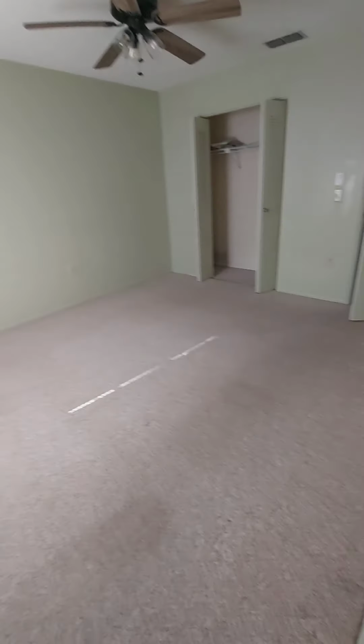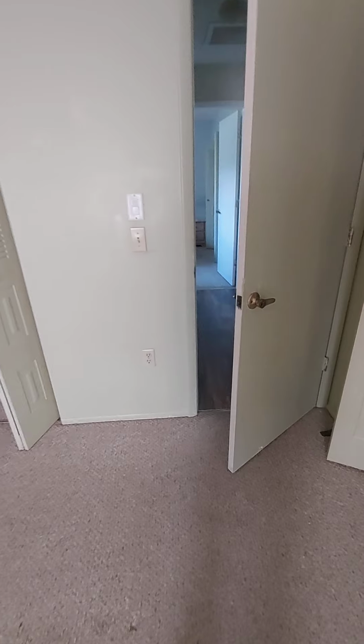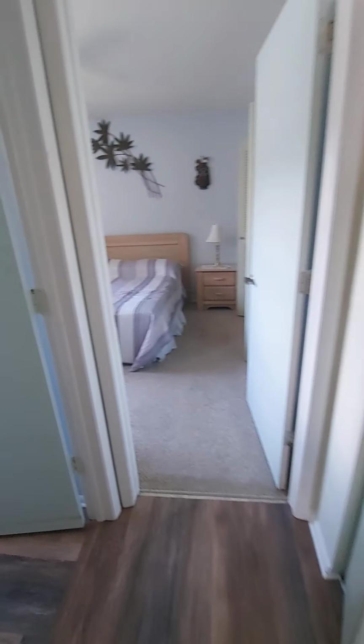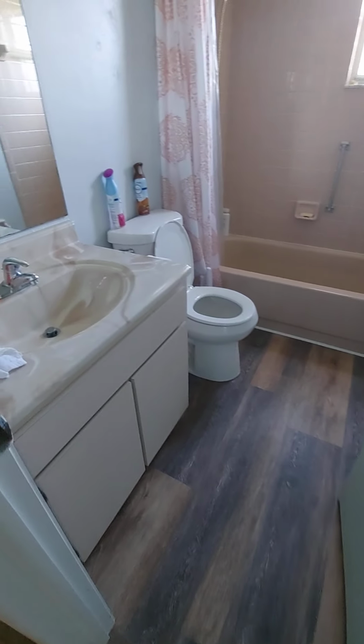Now, I know if you guys don't want to redo the entire shower and the entire bathroom, I know there's the option of reglazing, which is significantly cheaper. Tile looked to be in good shape. Wood goes all the way throughout into the bathroom too. That's nice.